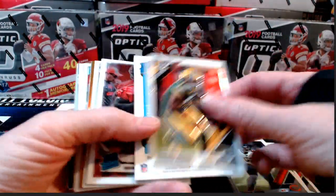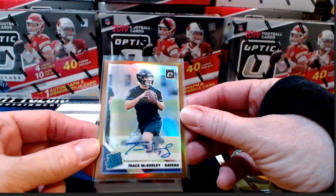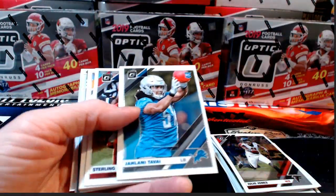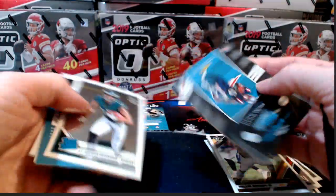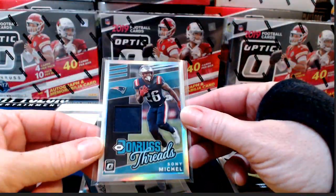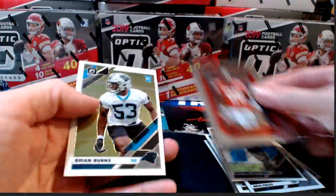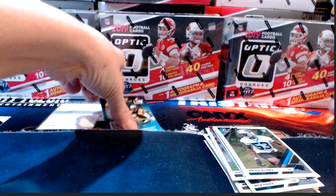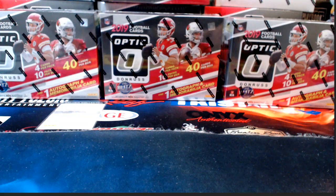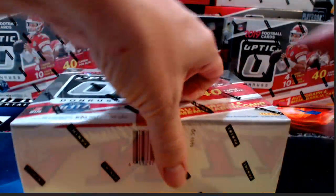Nick Bosa for the Niners. And our autograph for the Ravens is Trace McSorley. Terry McLaurin, Redskins. The Patriots have a relic for Sony Michel. And the only thing left up there is another little advertising card. All right. Well, we're getting our stack down a little bit shorter anyway. Slowly but surely.